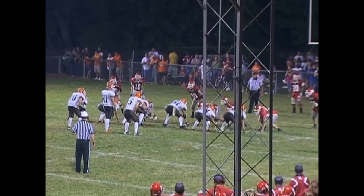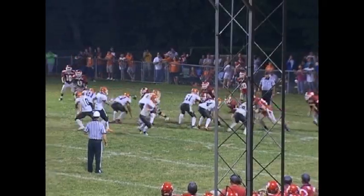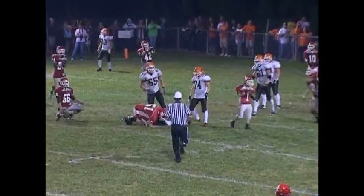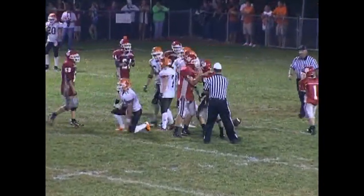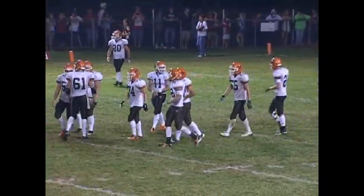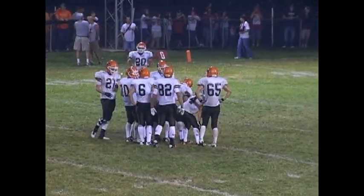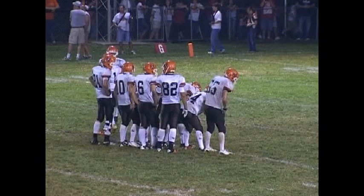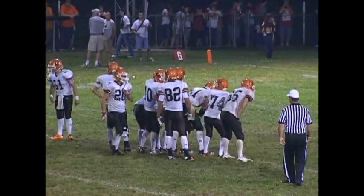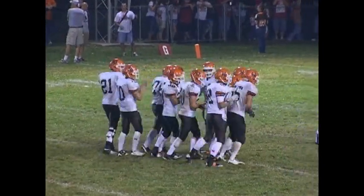Nathan Dean out of the shotgun. Perkins in motion. Breeze. And Dean is sacked. Back at the 13-yard line, a loss of about 7 yards for the Buckeyes. J.D. Chester 56 and also 51 that time from the Tomcats defensively. Caleb Wright, but it looked like Nathan might have slipped just a little bit when he was thinking of running. Buckeyes 2nd and goal at the 13-yard line of the Tomcats.